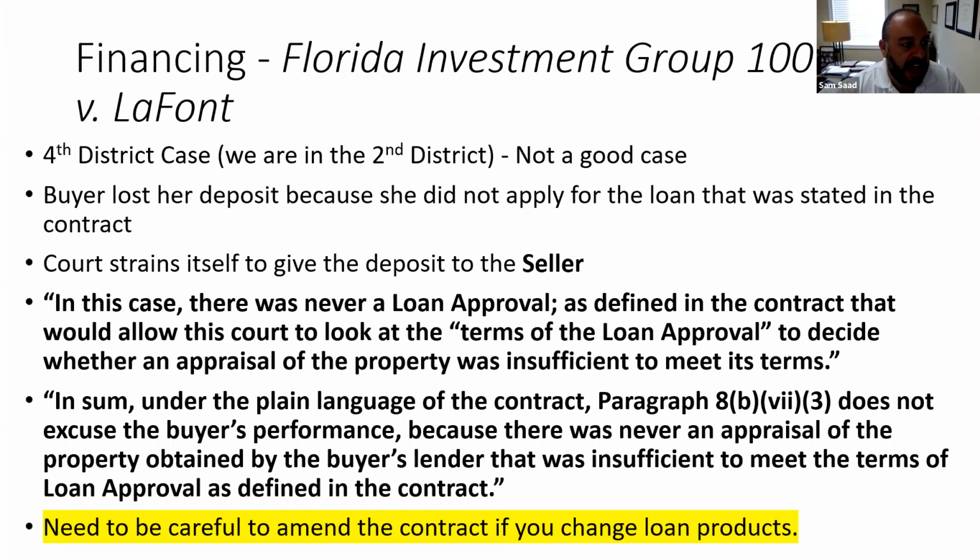Ali is asking, is it an out? No, it's not an out, but it's a problem for the buyer. It's not an out for the seller if they change loan products, unless they can find a way to declare a default, which is possible. Zolma, do you have to know if you change lenders? No, it's the amounts and the dates that matter, the time frames that matter, not the name of the lender. Okay. Any more questions on financing?